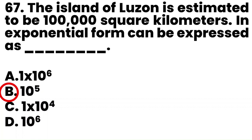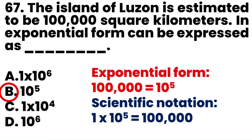So, paano naging 10 raised to 5? Because there are 5 zeros. Ganun lang mag-express ng isang number into exponential form. So, in exponential form, that is 10 raised to 5. Kasi there are 5 zeros, di ba, sa 100,000. And then, what if yung scientific notation natin siya, it's another format of exponential form. Pero meron tayong first number and then imumultiply natin sa exponential form ng 100,000. That's 1 times 10 raised to 5. This is the scientific notation for 100,000.